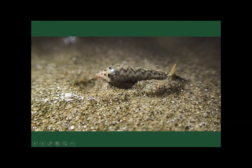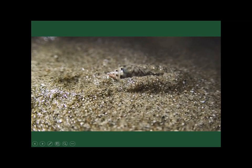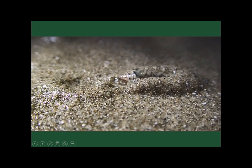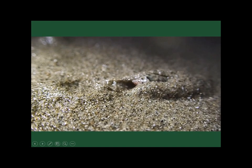And this animal over here that's burrowing into the sand is called the weasel olive snail. It is also a predator as well. It feeds on other snails, small crustaceans, and they also scavenge for dead animals that can be found on the sandy shore.